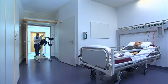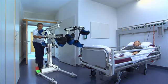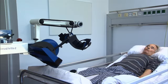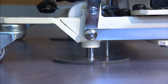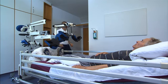The motor-driven movement therapy device, MOTOmed letto2 leg-arm, provides excellent support during physical therapy and can be used on either side of the patient's bed. The expandable chassis and the 4 brake stop secure the device to the floor so it doesn't have to be affixed to the bed.